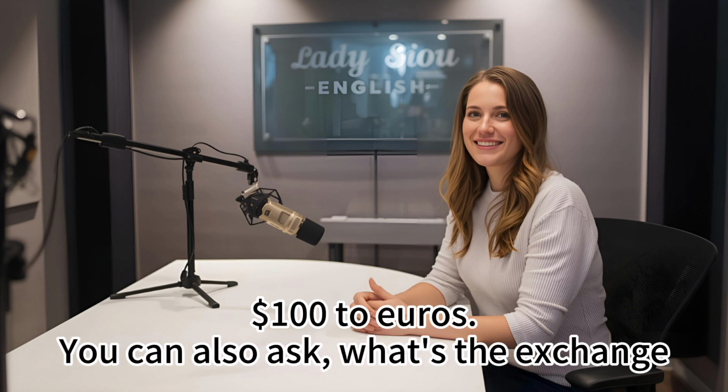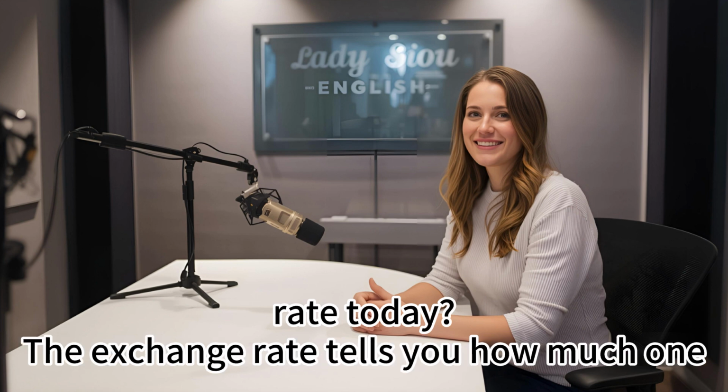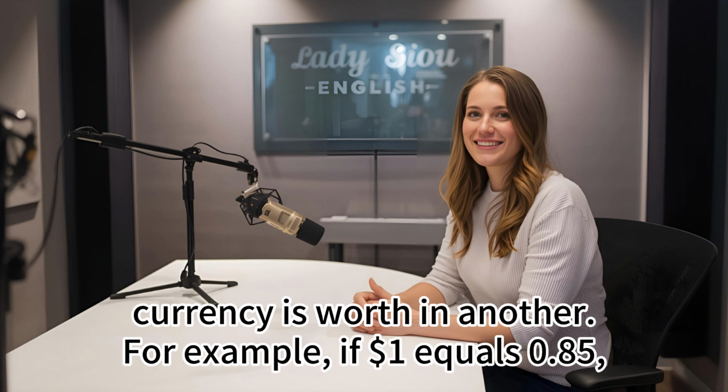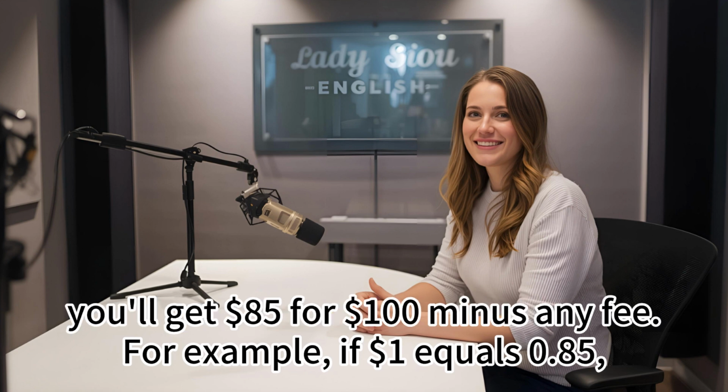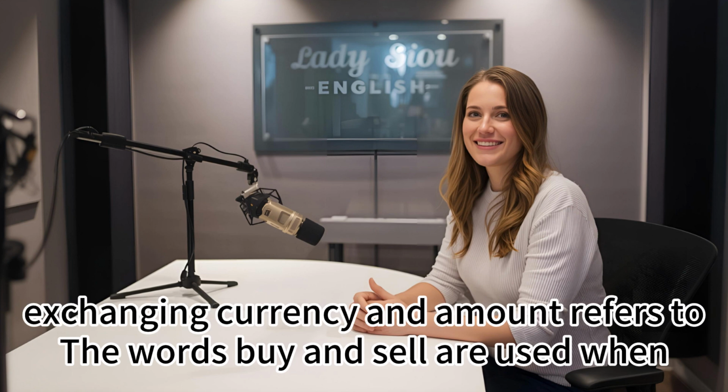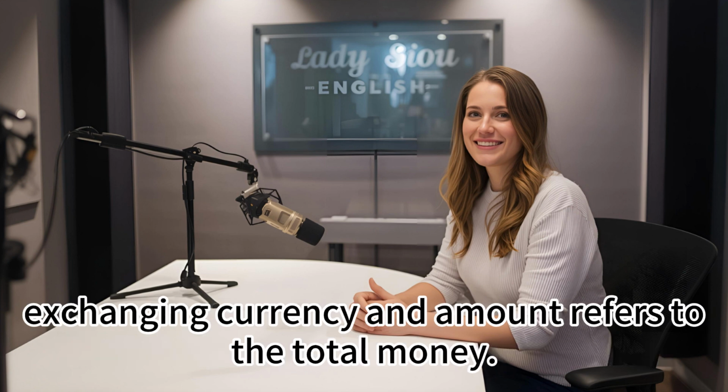You can also ask, "What's the exchange rate today?" The exchange rate tells you how much one currency is worth in another. For example, if $1 equals 0.85 euros, you'll get 85 euros for $100, minus any fee. The words buy and sell are used when exchanging currency, and amount refers to the total money.